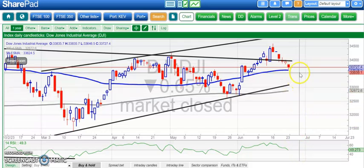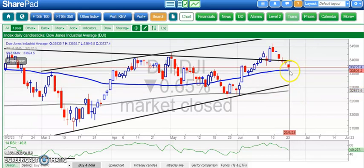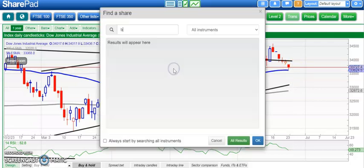So more of a range-bound situation here rather than a build, but at least the 200-day line is still rising, and we are above that 50-day line, so we could get out of jail if we stay above that 50-day moving average. On to what is currently the star of the show.